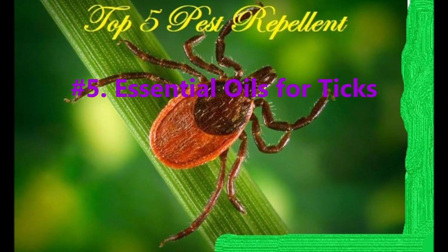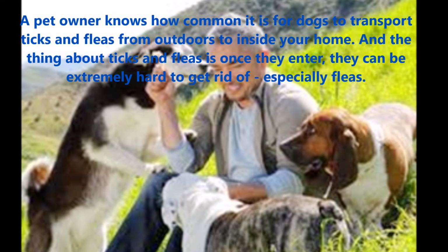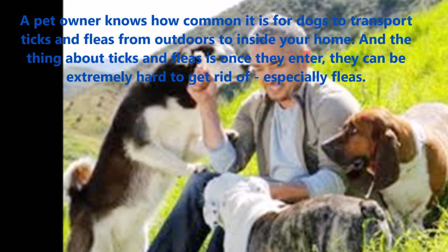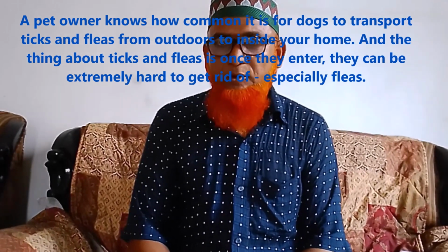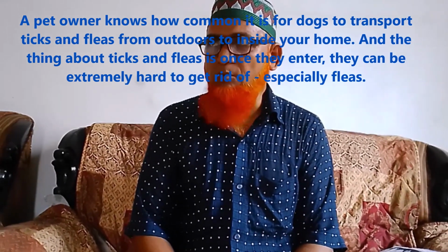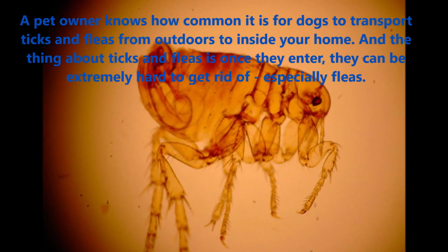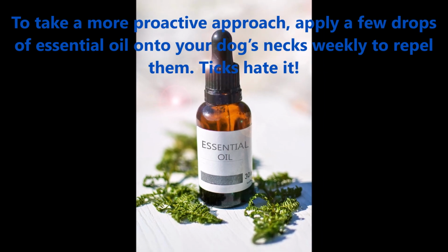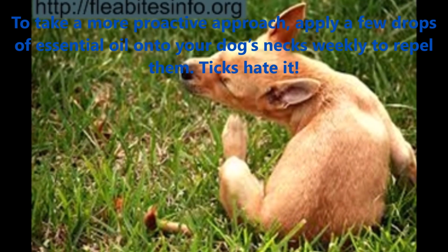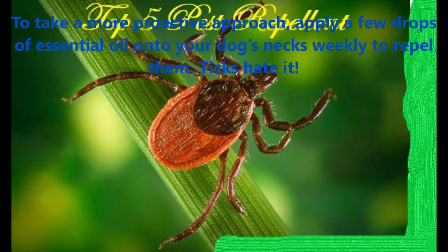Number 5, essential oils for ticks. A pet owner knows how common it is for dogs to transport ticks and fleas from outdoors to inside your home. And the thing about ticks and fleas is, once they enter, they can be extremely hard to get rid of, especially fleas. To take a more proactive approach, apply a few drops of essential oil onto your dog's neck weekly to repel them. Ticks hate it.